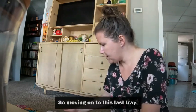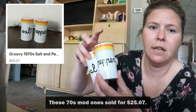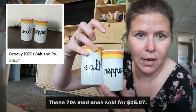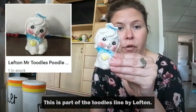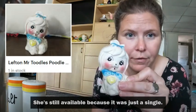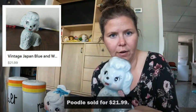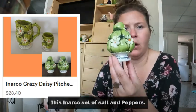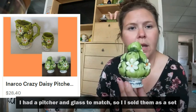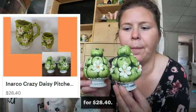So moving on to this last tray, it's a bunch of little ceramic ones again. These 70s mod ones sold for $25.07. This is part of the Toodles line by Lefton. She's still available because it was just a single. It was just a single poodle, sold for $21.99. It's just a pepper. This Inarco set of salt and peppers, I had a pitcher and glass to match, so I sold them as a set for $28.40.